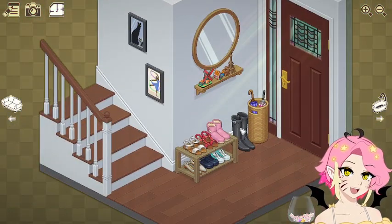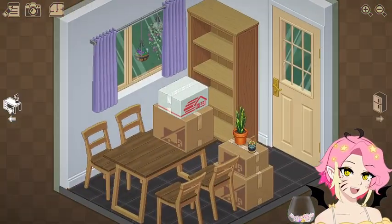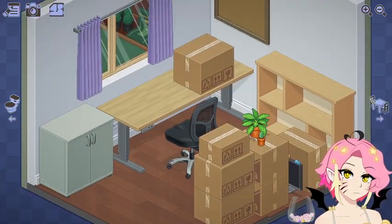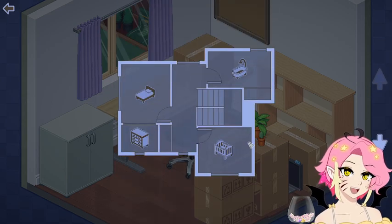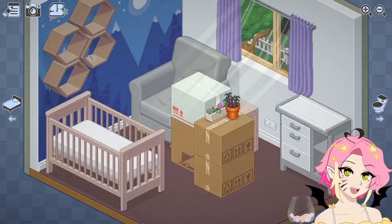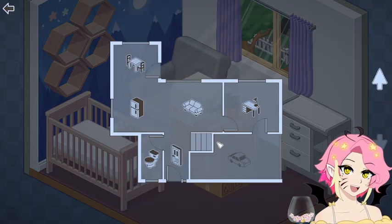And I think the doorway. This is all I've done. Haven't touched here, or here, or here. Also, there's two floors. And there's a baby room. We're having a baby! Oh my god. There's so much to do. So much to do.